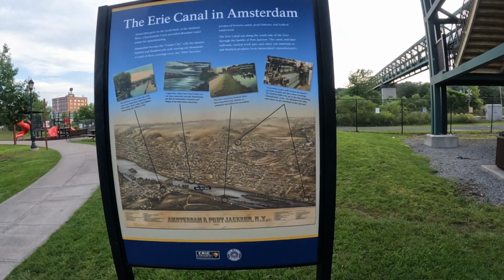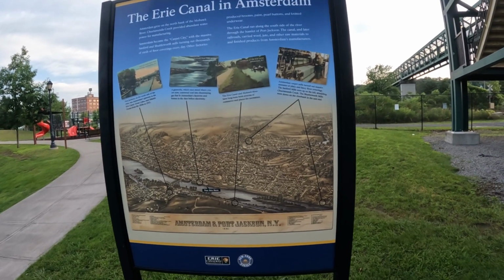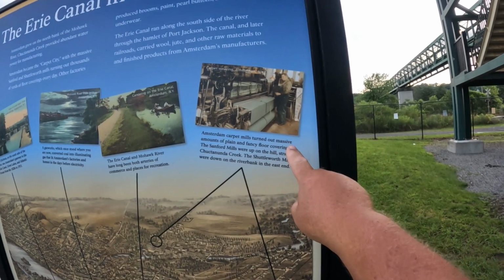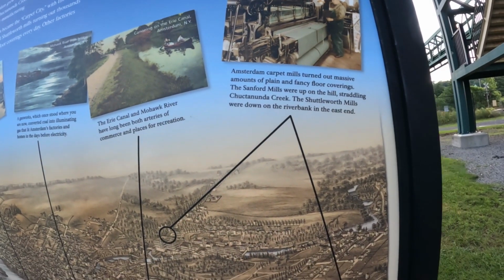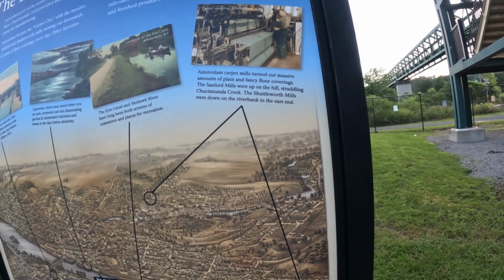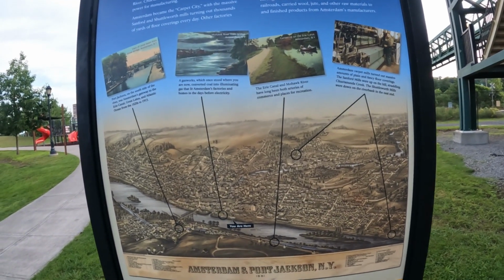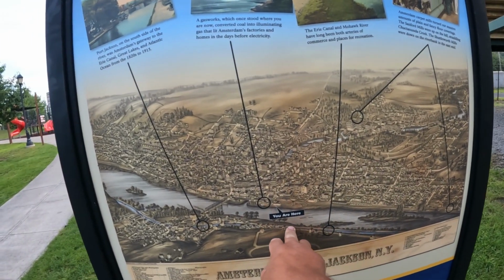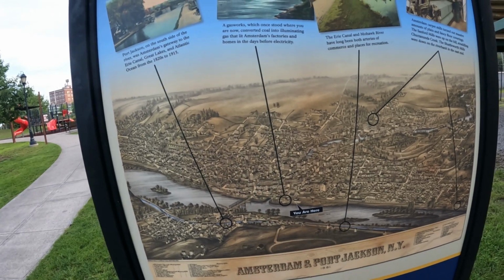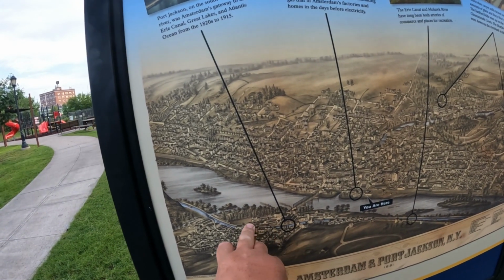This sign here next to the visitor center just shows the carpet mills. It just shows a picture of it here. There were big carpet mills, and they produced tons and tons of carpet. The Mohawk River, of course, was a place of commerce. The canal was right there on the opposite side of where we are.